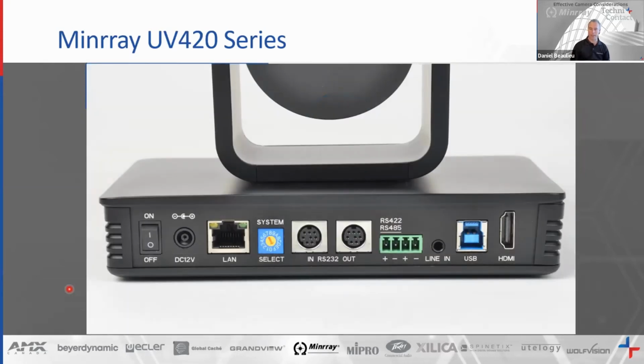If we look behind the camera, we have HDMI, USB, similar to the 570. We have the line-in where you can feed in audio. Actually, the camera I'm using right now is the UV420B, which has a 5x zoom and a wide-angle view. That's the camera I'm using right now, and I have my USB out to my computer and my HDMI to a second screen, so I can actually view myself in front of me and not be looking on the side. So that's how I've equipped my home space.